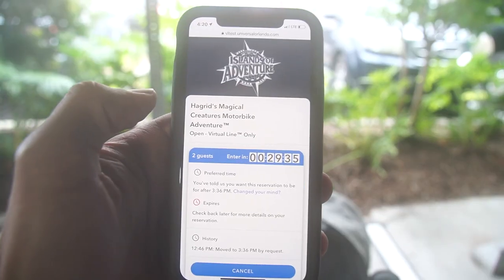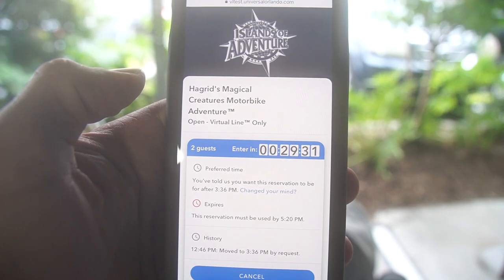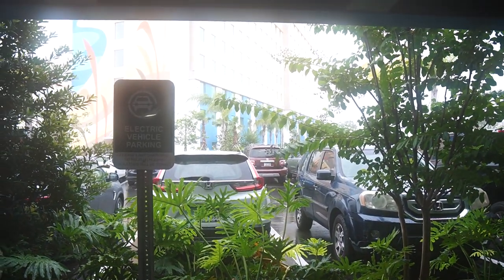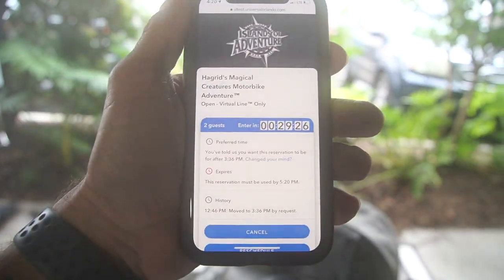But now we're going to head back to the park. Let's go. All right. I know it's foggy because we just came out of the air conditioning, but it just started raining again. So I don't know. It says that it's still going.